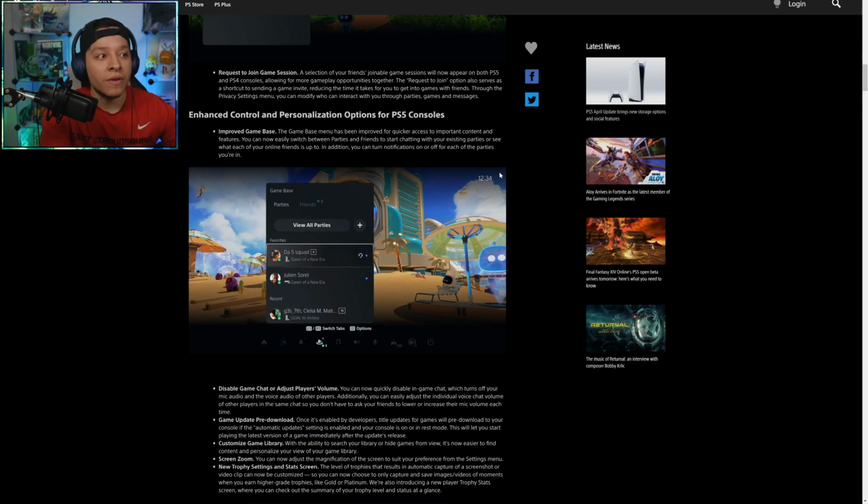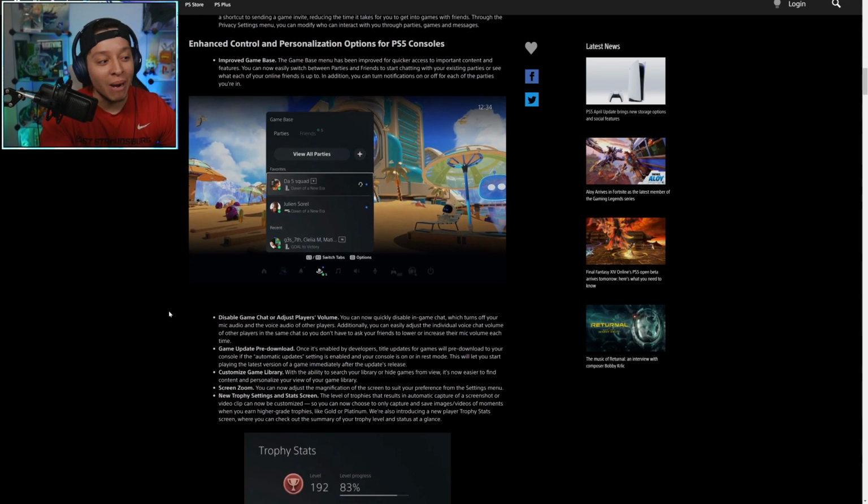In addition, you can turn notifications on or off for each of the parties that you're in, because I know I've gotten into a couple parties with notifications going like crazy, and I'm glad they acknowledged it, noticed it, and addressed it, and came up with a solution to fixing it. I guess it'll be one of those things to see how it goes, but I'm glad that they did that. I know a lot of people have been wanting that, so let me know down below, for all my PlayStation 5 users, did you have that issue? Were you annoyed by that? And is this gonna make you happy? Because I know it'll probably make a lot of people happy.